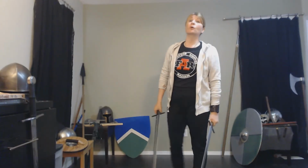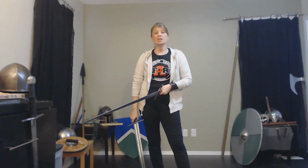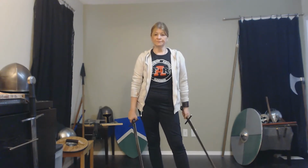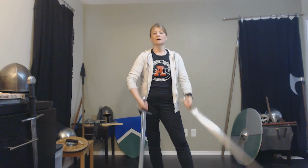A good opponent, of course, is going to change their position. They're going to then attack you. Ooh. So, yes. I wanted to have a very brief look at, can you use two weapons at the same time? Can you use two swords?